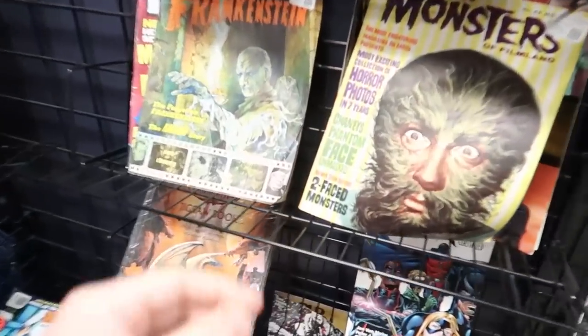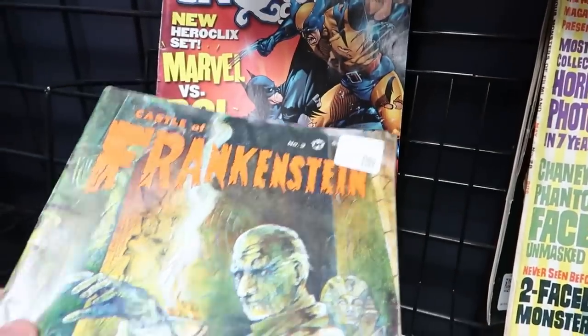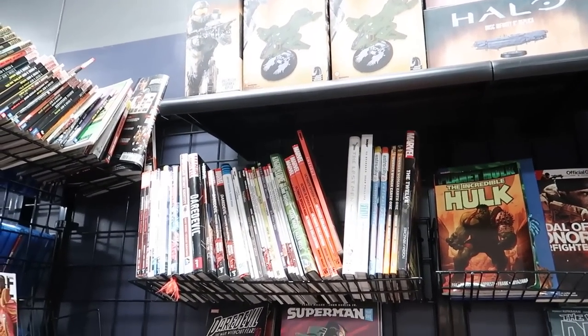Some really old magazines here, it looks like. $19.99 for these. Pretty neat things. Oh, some graphic novels. I might actually scan some of the graphic novels. I've done really well with those in the past.